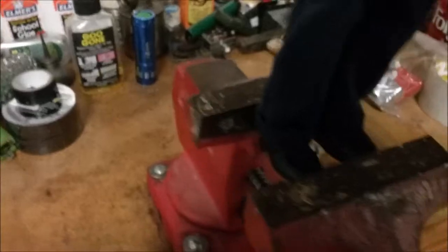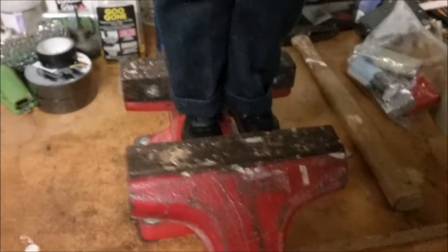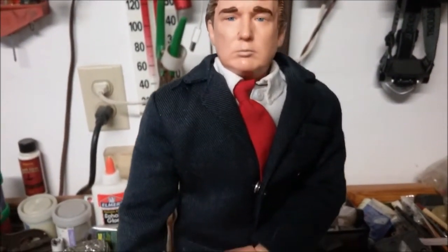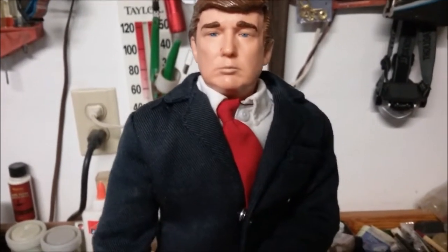And there, who's in the vise? Let's take a look. Oh, who could it be? It is, there he is. There is our president in the vise. But he'll get his feet out of it, I'm sure.